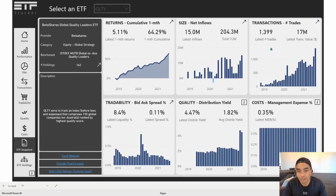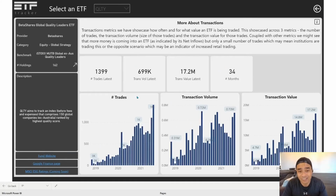Transactions wise, this is a nice one because we can see that it's being traded more. So it's hovering around that, trying to get over that 1,000 trades a month. It has now had its highest number of trades in the month of August. So we'll see how it goes in September when that data comes out.